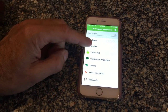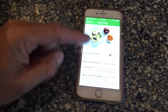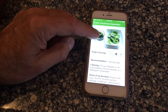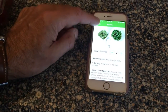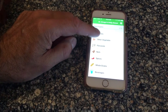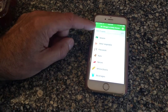There's beans, berries, other fruit, and it tells you how much you have to have of each. You can see here, three servings per day. Cruciferous vegetables, one serving per day. Greens, two servings per day. Other vegetables, two servings per day. A serving is a half cup most of the time. In nuts, it's only a quarter cup.